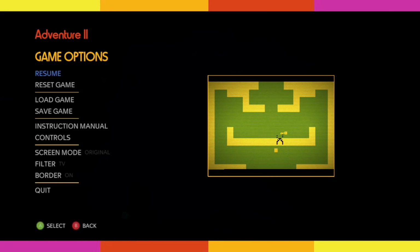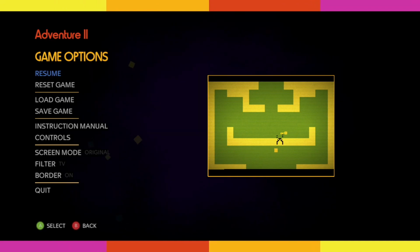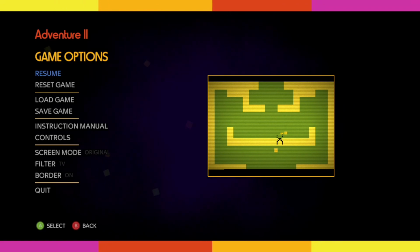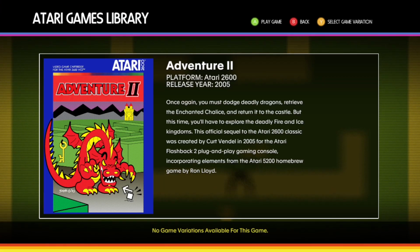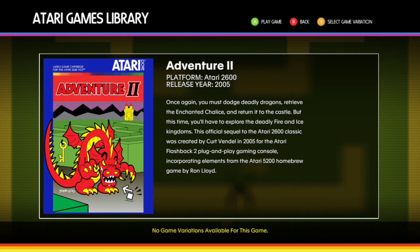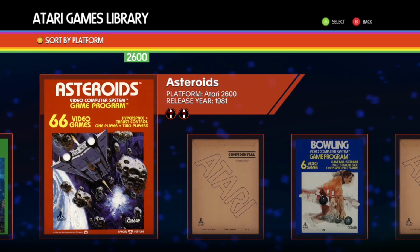Now, some of these games were never released. Some were prototypes. Some were games that maybe came out later in the system that maybe didn't make it out to the stores in time. But like I said, it's awesome to have these additions to an already awesome set. So let's go ahead and take a look at the next one, which is bowling.